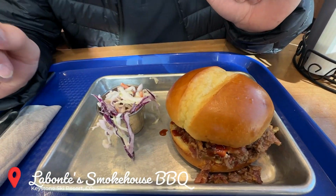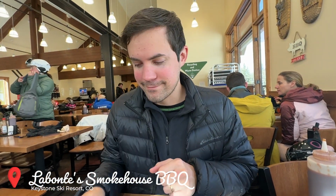So with the Epic Pass, it was about $19 for the sandwich. So with no sides. With no sides. So I would say that was a little bit on the steeper side for some of these other situations. I would say the cost is probably a green. The customer service was great.